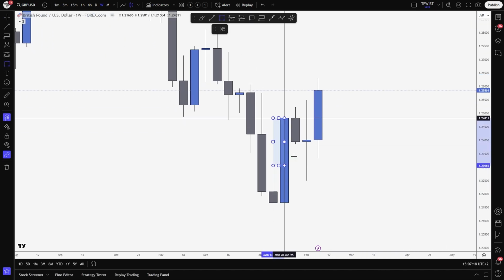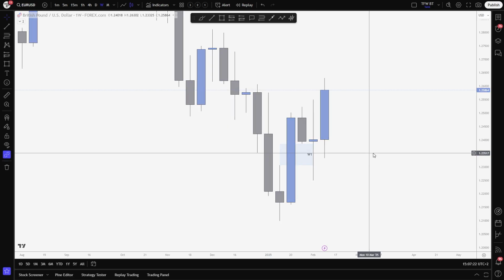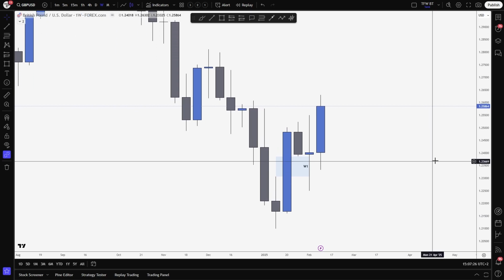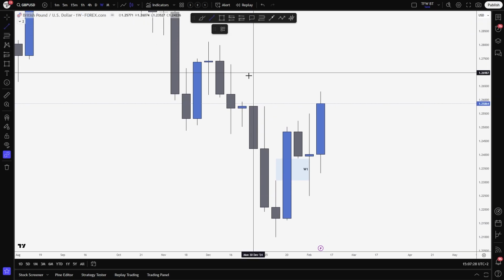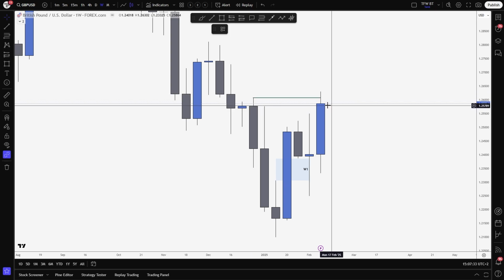And what was also pretty nice for GU is that we also had that weekly bullish imbalance. For example, EU did not have it. So that immediately made GU a lot stronger and a lot more preferred to be longed. We're currently taking this liquidity point. This is a swing point here that the market just took and actually closed below.